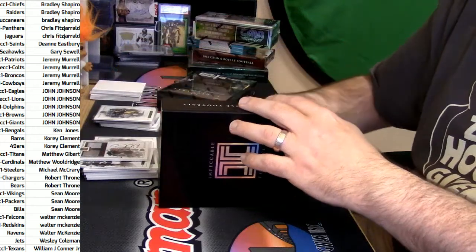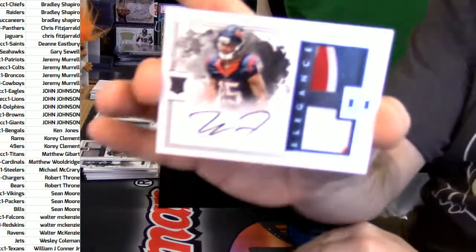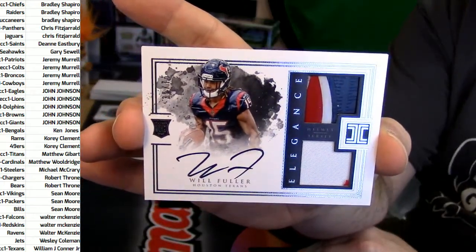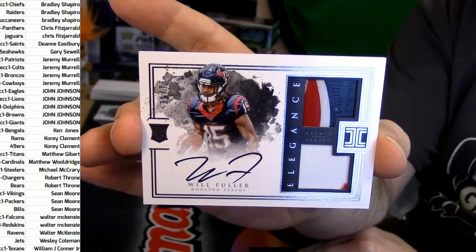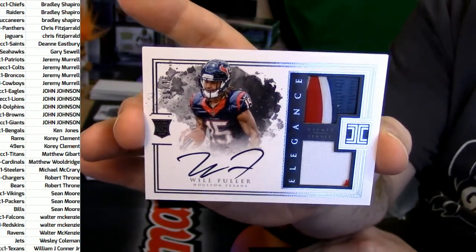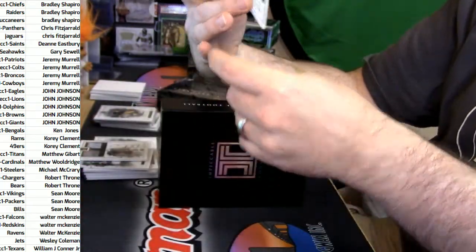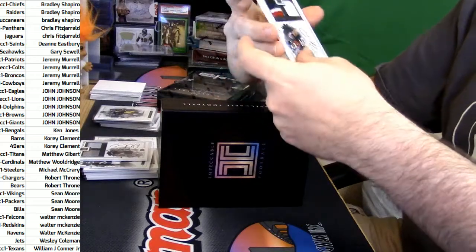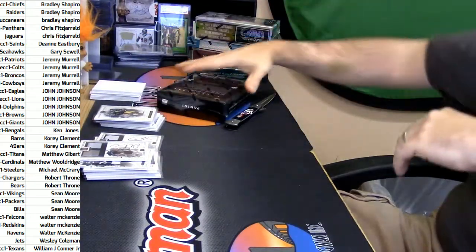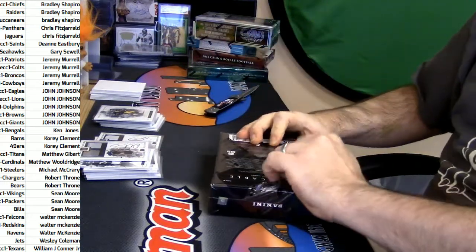36/75, I believe it is. Three color, two color. Texans, Will Fuller. The nice ones are really nice. The other ones are a little junky. Come on, where are vets at? Is it seriously fall?